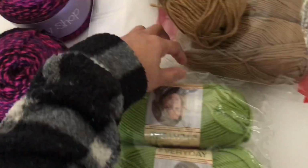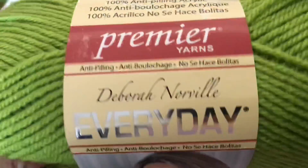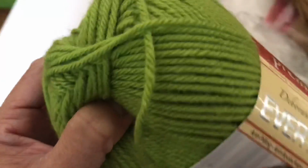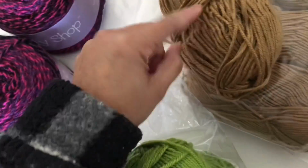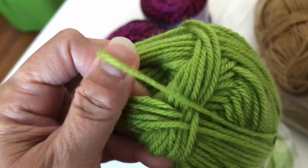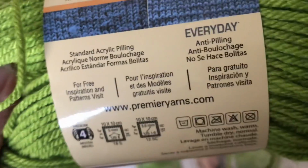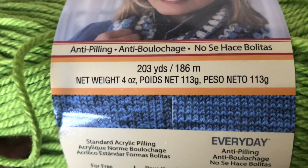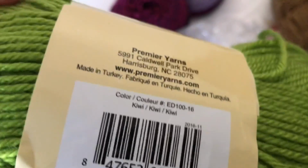Okay, so the next one is this. It's in the same mystery bag. So this is Premier Yarn Deborah Norville Everyday Anti-Peeling. Okay, so I mentioned earlier this yarn has the same texture as this. So I think they are the same yarn, but this one is without the label. Okay, very soft yarn. It says right here medium weight yarn number 4, but this is at the thinner side of number 4. Okay, so it is 203 yards or 186 meters. So per skein is 4 ounce or 113 gram. Okay, the colorway for this is Kiwi.